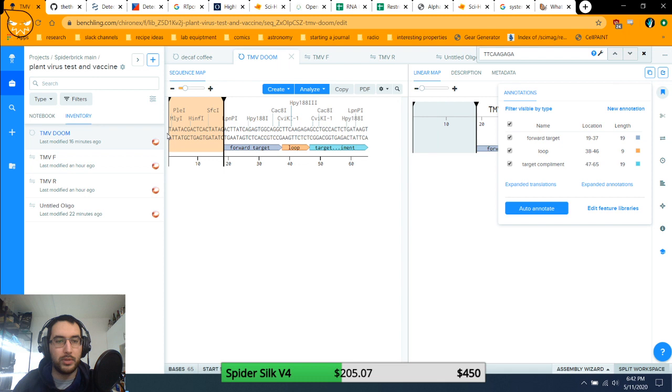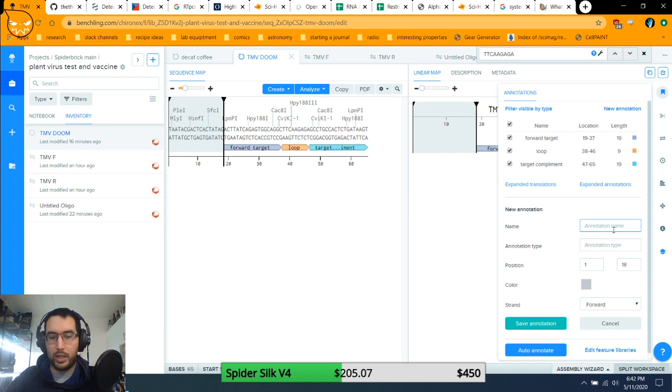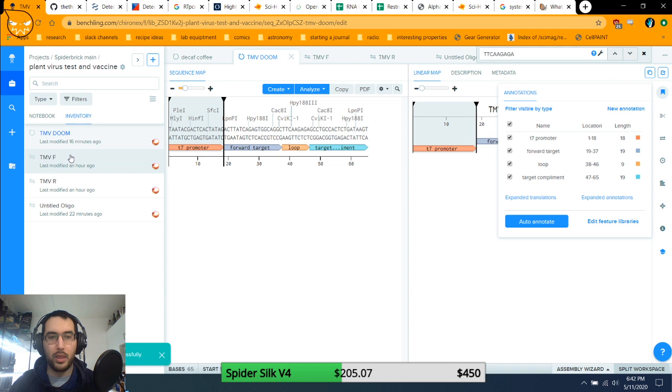Okay, so we're going to create an annotation. We're going to call this T7 promoter. Here's my insane idea, and I'm going to change this to a fun color. Let's call it red. Save. No, go back. Okay, so here's my crazy idea.